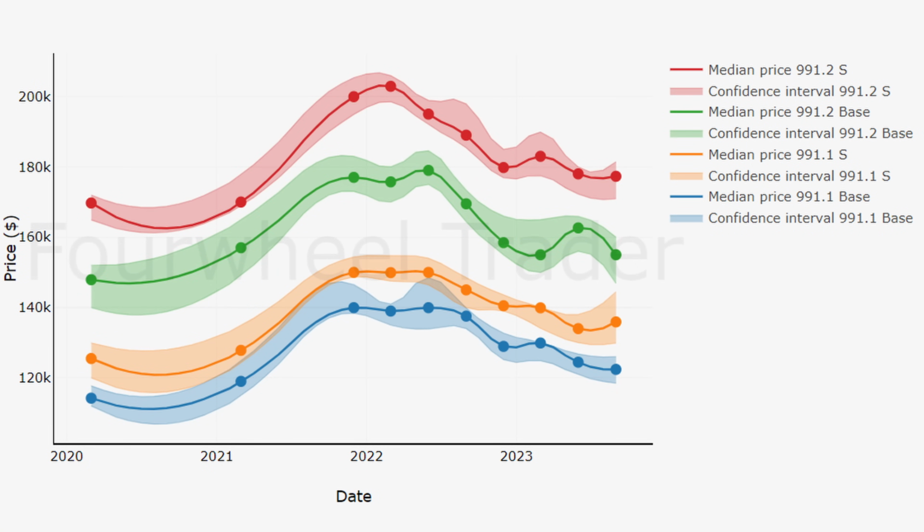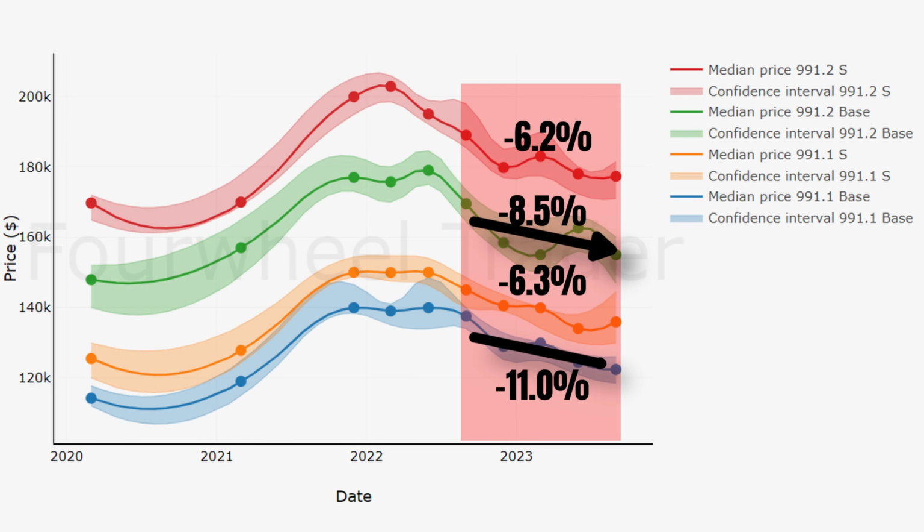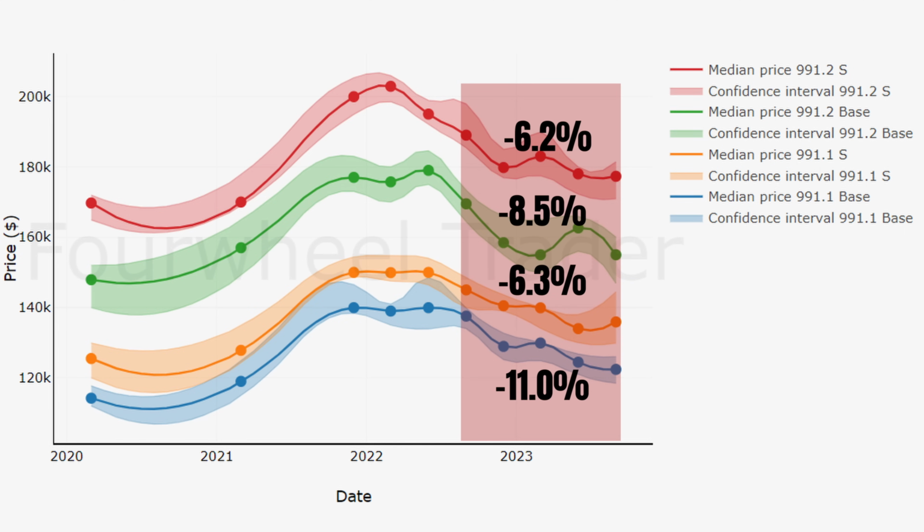Now compared to last year, .2s are down by 6.2% or $11,700 and .1s by 6.3% or $9,100. Very similar results. .2 base models are down by 8.5% or $14,500. And for the .1s this is 11% or $15,200. Of course, these numbers are a lot higher than for the 996 and 997, but this makes sense, right? The cars are a lot newer.